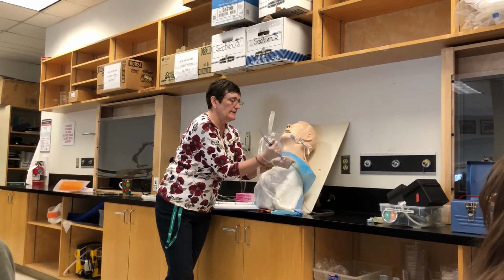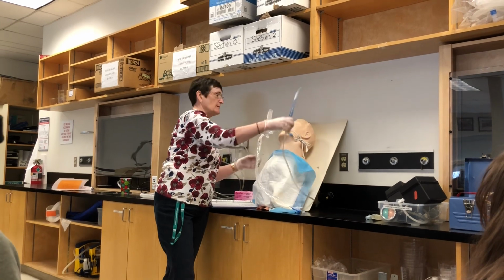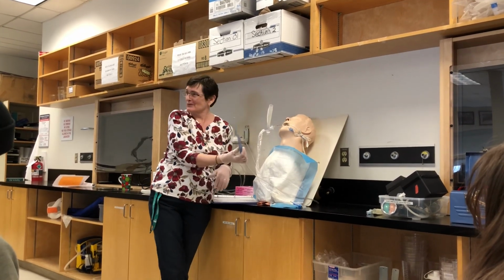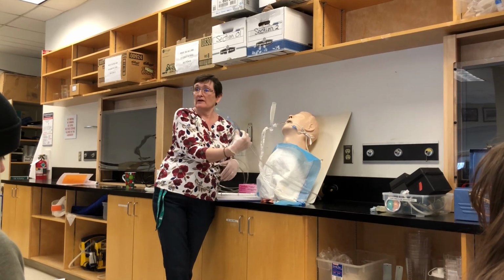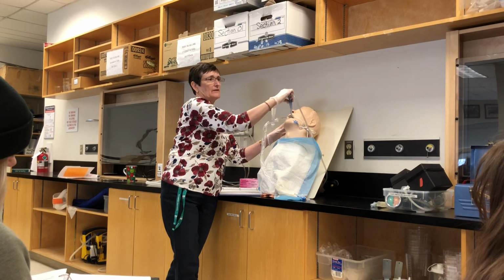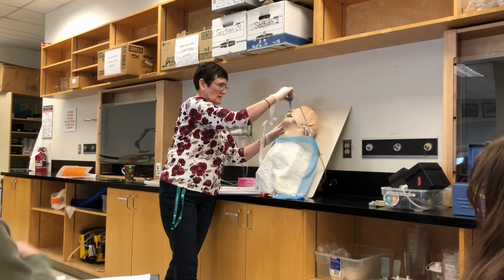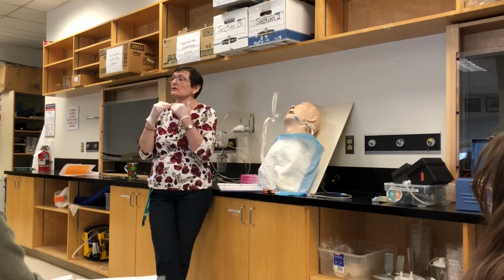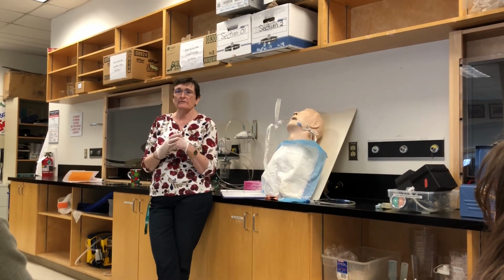So it's just as clear, but we're just going to suction his mouth out before we get going. Now, you can't get this really far back. It's not going to get above the cuff, okay? So you can get it back there and make him gag like crazy, and get as much out of it as you can. There's still going to be some secretion sitting above the cuff.